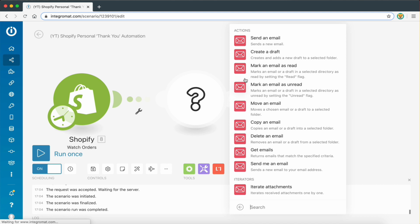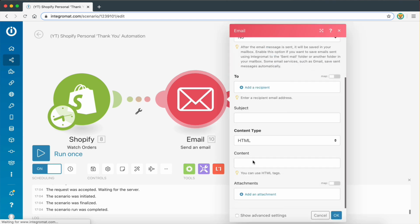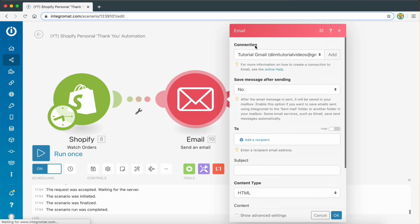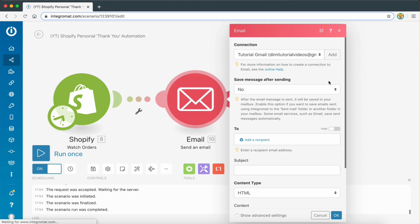So I select that one, and then as an action, I'm going to choose send an email. So now we're going to get all the settings here. And as you can see, my connection is my Gmail, right? So you can enter your Gmail to send the email with. So here you would go and click on add, and then there you go. So you select your Gmail, or if you have a business email, then you would set up your SMTP settings right there. I have already done it, so my Gmail is attached right there.